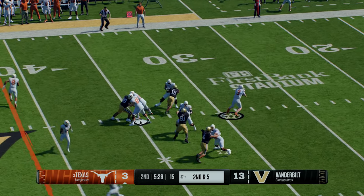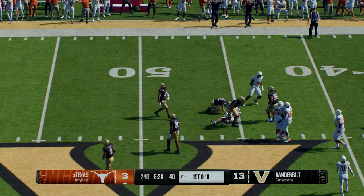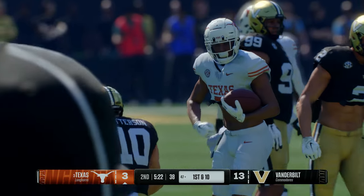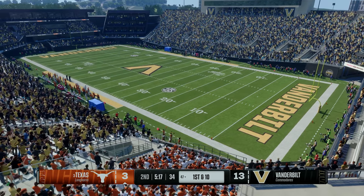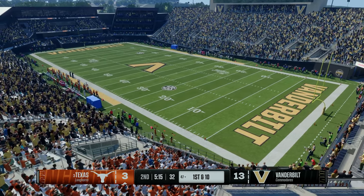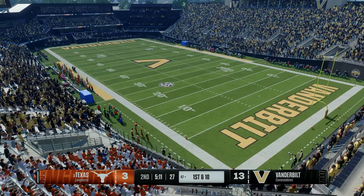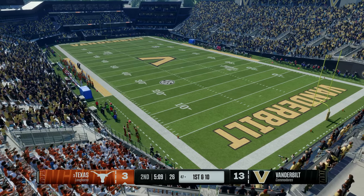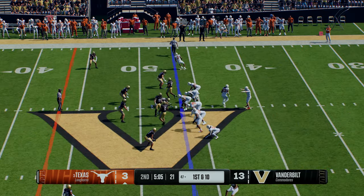Scanning the field. It's Ewers. Pressure is coming. Receiver makes the grab. Tackle is made, but that's good for a 1st down at the 47. The defense spreads all over the field playing zone, trying to make this quarterback make a mistake by throwing it into coverage. But he finds the soft spot on the curl and picks up a 1st down. The offense finally producing here. Sets up a first and 10.